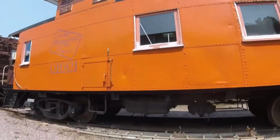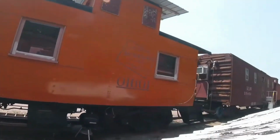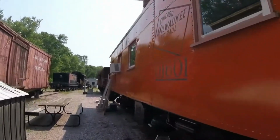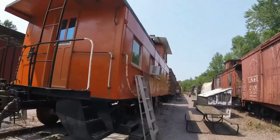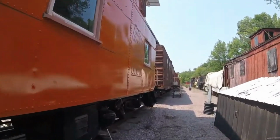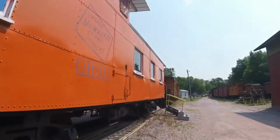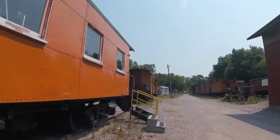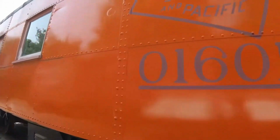It was then later converted to the scale test car inspector's residence, and when remodeled for scale test car inspector service, it featured hot water, shower, tile floor, and double-hung windows, and at some point it was renumbered as Chicago, Milwaukee, and St. Paul 91670. Then later on it was retired and in 1977 the car was sold to equipment dealer Hyman Michaels.